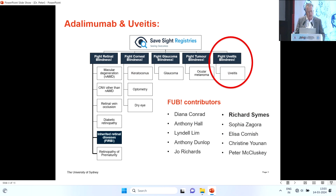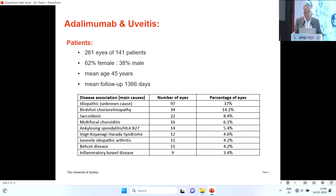But we have had access to Humira for about 4 years, and we've also developed a registry, a real-time outcomes registry, to look at patients with uveitis and how they go. What I want to do is just show you our early data from looking at the patients that we've treated with Adalimumab. I'd like to acknowledge my colleagues who have contributed patients, and Richard Symes, who's really led putting this uveitis registry together. Basically, across Australia, in the last 4 months, we've added 141 patients to our registry and have data on 261 eyes.